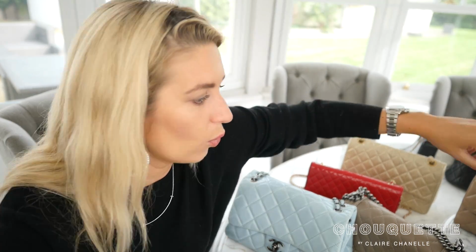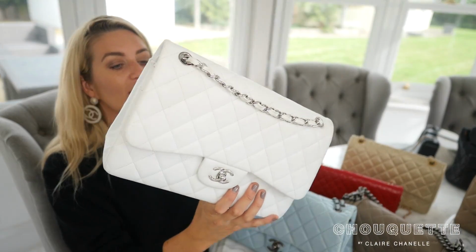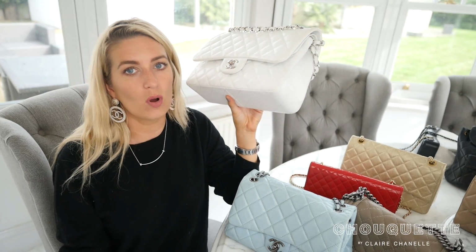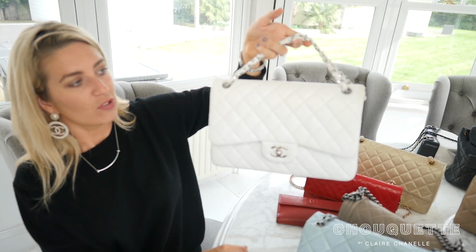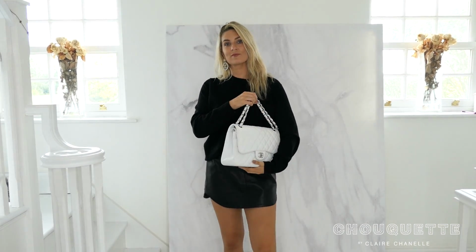Next one that I got was this Jumbo Chanel. This was so hard to get hold of. These are impossible to get in the store, but I see them on Vestiaire Collective all the time. It's the best place to get a white Chanel bag on Vestiaire. So I'd convinced myself that I needed a jumbo. The jumbos, I love them, holding them over the shoulder, like on the side. They're very comfortable, they're not too heavy.